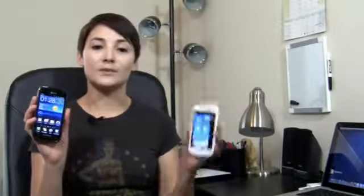So let's say you're on AT&T, you're looking for an inexpensive smartphone that's not going to break the bank, and you've landed on the Samsung Focus 2 and the Samsung Galaxy Exhilarate, and you're trying to decide which one you should get. Android versus Windows Phone, but they're both the same price on contract, only $50, so which one should you go for? Well, that's what we're going to answer in this dogfight between the Samsung Galaxy Exhilarate and the Samsung Focus 2.